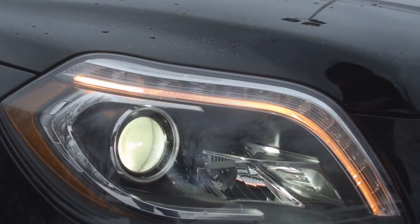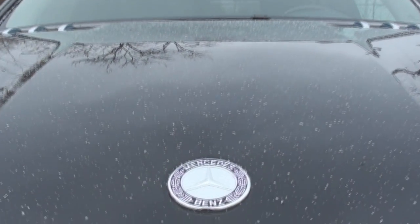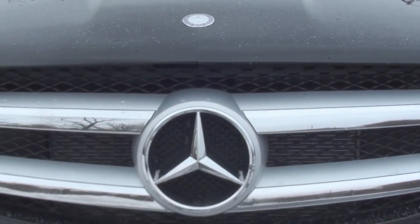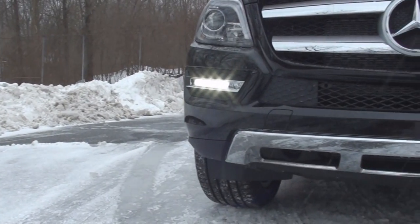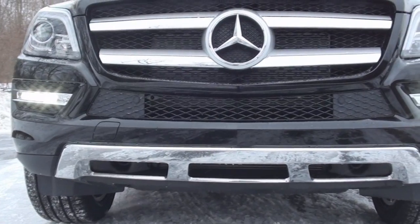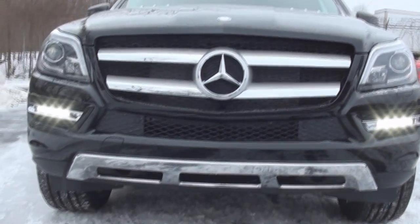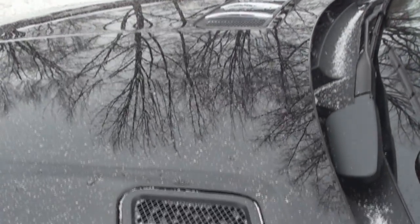Today's GL450 features the optional bi-xenon headlamps with active curve illumination, adaptive high beam assist, and integrated headlamp washing system. The edge of the hood continues to show the Mercedes-Benz badge, while the front grille is also completed in Mercedes-Benz tradition, featuring a mesh grille behind two silver bars with chrome accenting. The front bumper includes two LED daytime running lamps, lower chrome accent, and several air dams. The hood also features two air extractors toward the windshield with chrome accents.